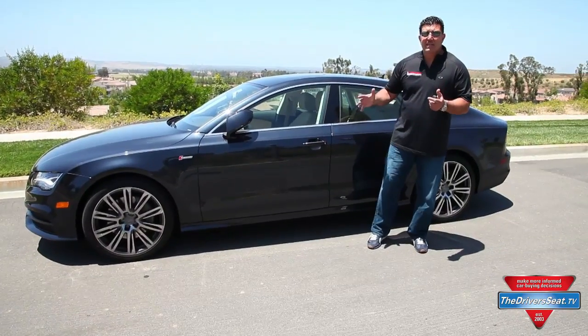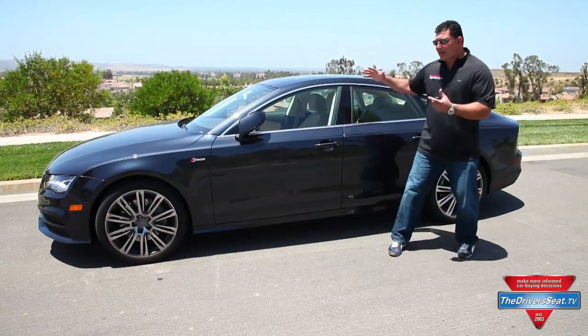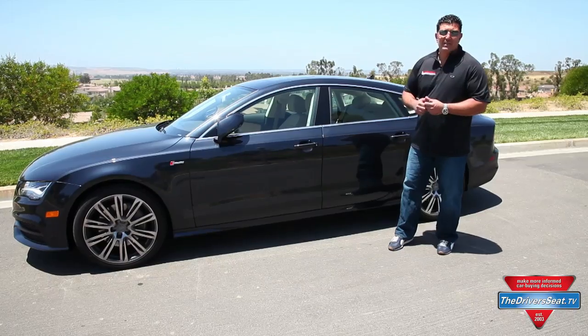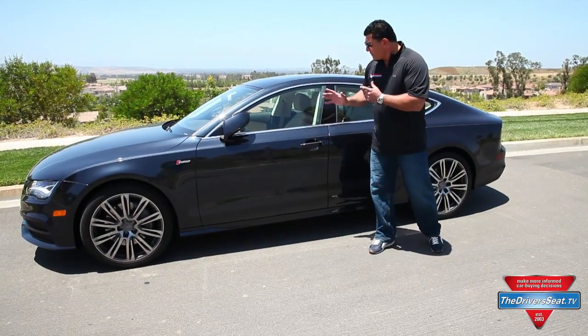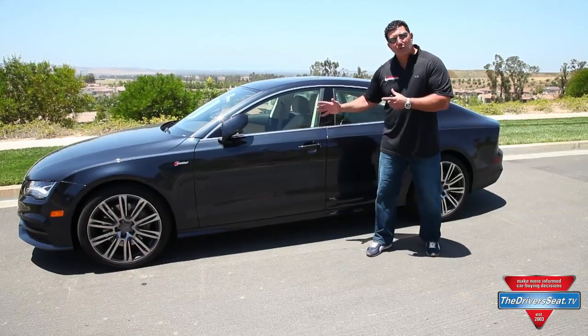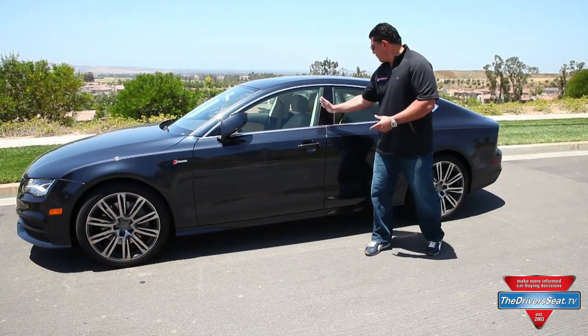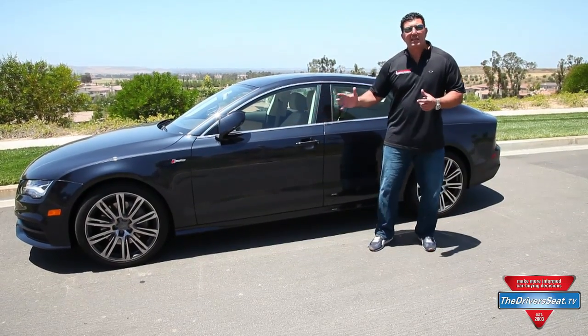Now, one of the downsides of the A7 is the small opening. In order to give it the coupe-like appearance, obviously you've got this roof line that comes down. You're going to have some compromised headroom for rear passengers, but also for people getting in and out of the front, it's a real challenge because, as you can see, this B-pillar is pretty far forward compared to where the seat is, and so you kind of have to contort your body a little bit to get in there.